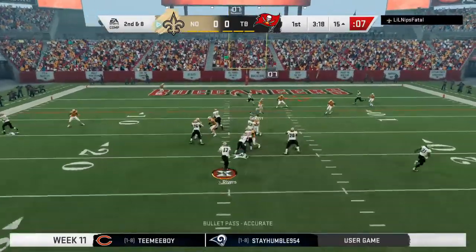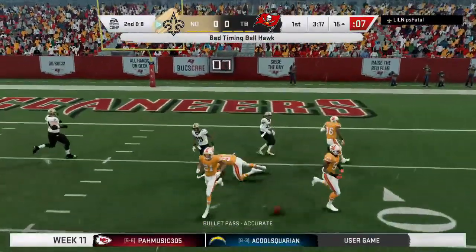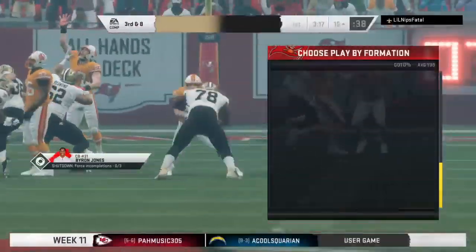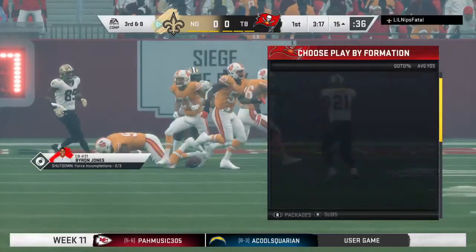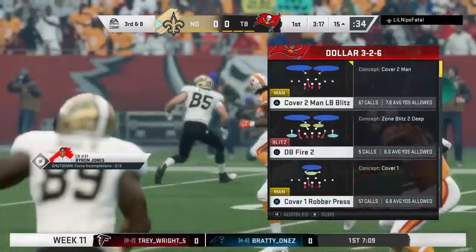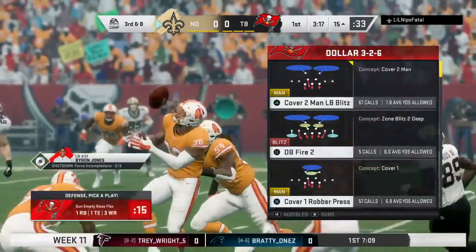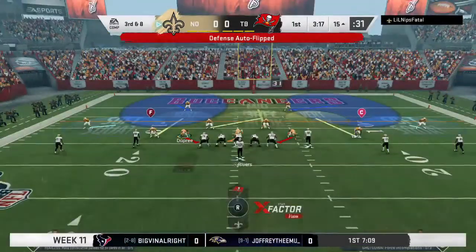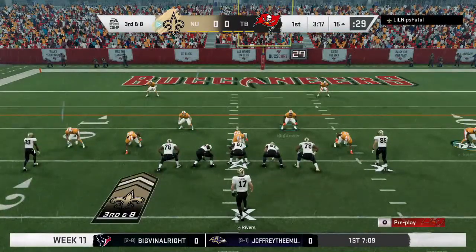Throwing on 2nd and 8. Rivers. And nearly an interception here on their opening drive. But instead, 3rd down. We documented it last week. They played so well defensively. 4 interceptions. Tried to get their hands on another one there. And when you've had 4 the previous week, you are just itching for more the very next week.